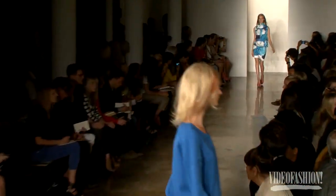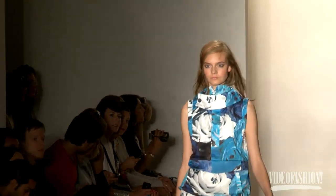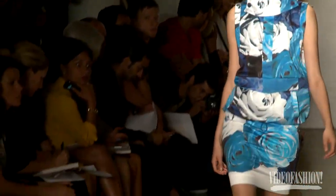Well, I think every woman wants to show off her body and show off her shape, and so it was really a balance of giving structure but still keeping it feminine and light, and I think that's so important for spring.